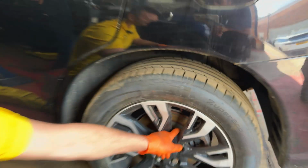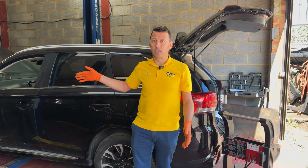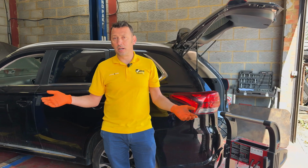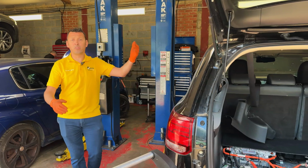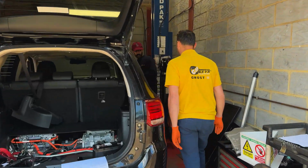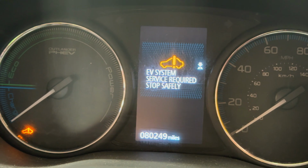They are very rusted. The PHEV has a combustion engine that works as a generator, producing energy that eventually drives the car. There is a problem on the high voltage system that prevents the combustion engine from starting and from creating this whole cycle. When we try to turn the engine on, this happens. There is a warning light with the EV system, and service is required.